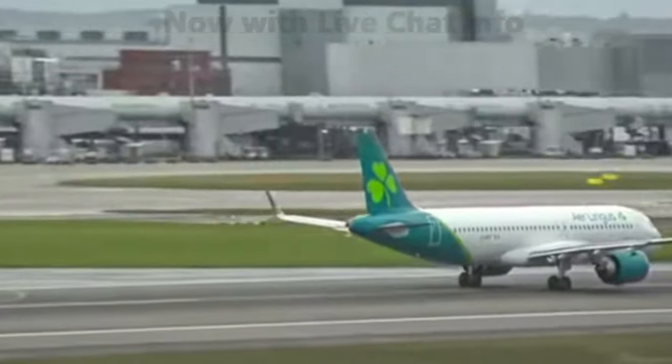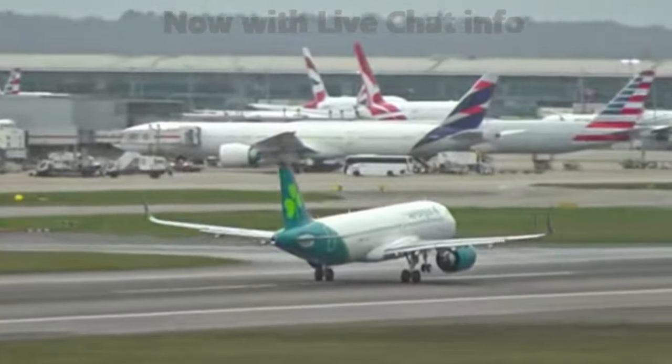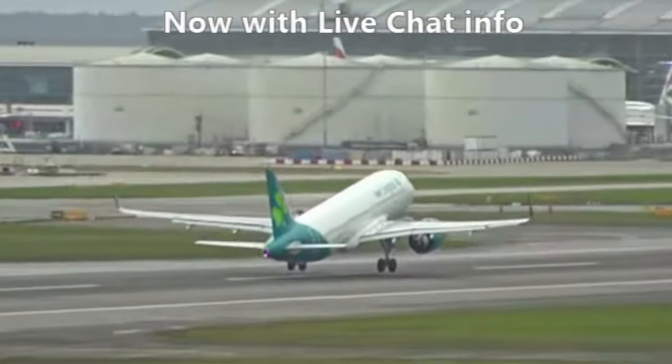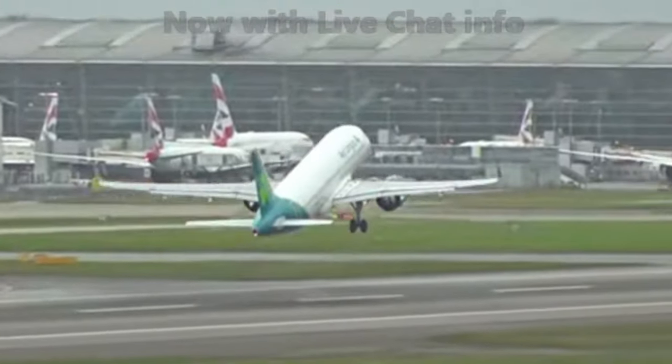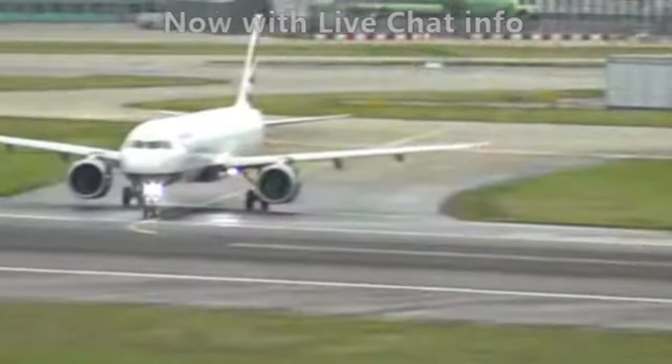Does look pretty and clean, heading at a great rate of knots. Goes up nice and early, yes it does. And will it go up like a rocket? Yes it is, look at that. That's one of the steepest climb outs we've had today. That'll do a big U-turn and then set off to Ireland. That was an Airbus 320, by the way.